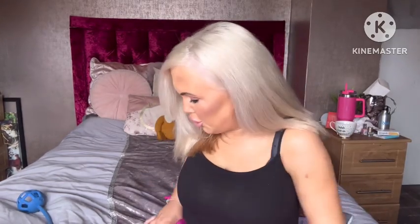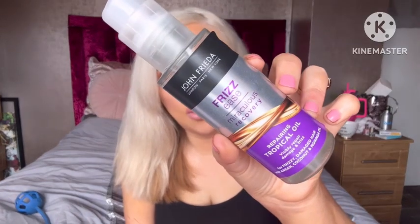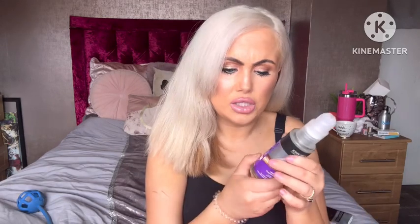So the last thing I use in my hair is the John Frieda Frizz Ease Miraculous Recovery Oil. This is a really, really good oil. I've had it since last year. I do have about that much left. Oils tend to last me long, even though my hair is quite thick. I use about 2 pumps of this on my hair from mid-length to ends. Work it in the tiniest bit, smooth down whatever is left over, brush it through the same way, and then I go in to blow dry my hair.